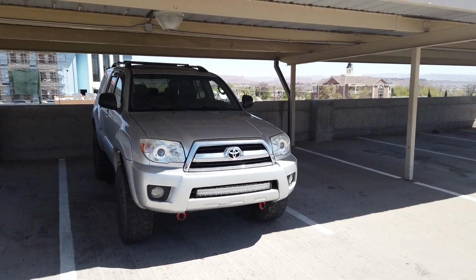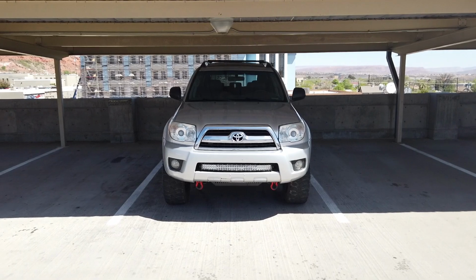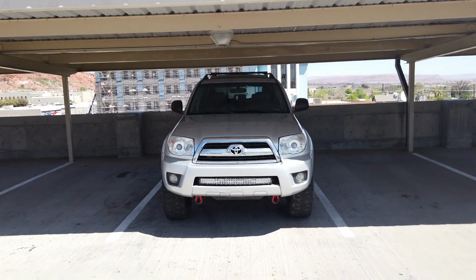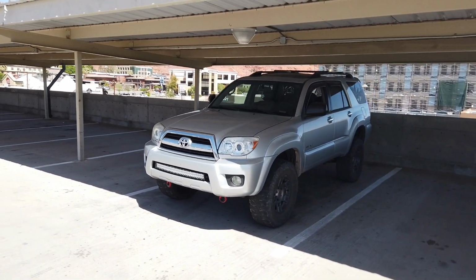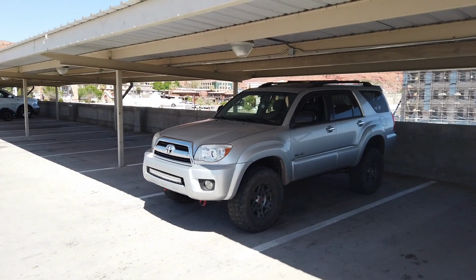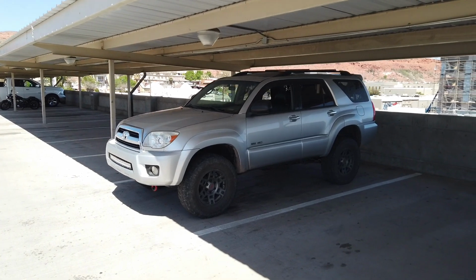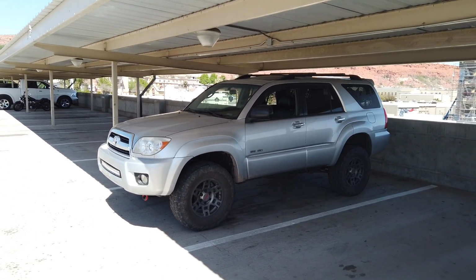I know a lot of people really don't like the front end or the face of it, but it's just got that classic style. It isn't a 5th gen, and I know those do look really good, but I do really like how these look. So that's one thing I do really like about it. I know a lot of people don't like them, but I personally really like how they look.